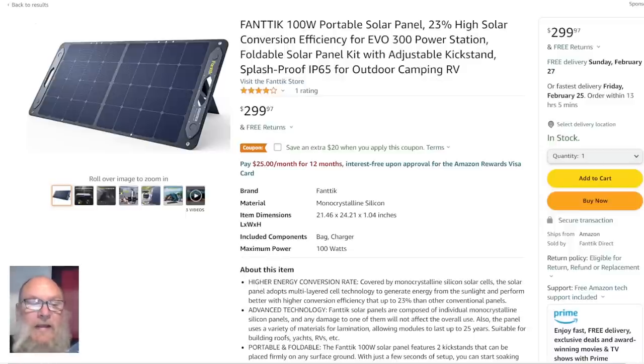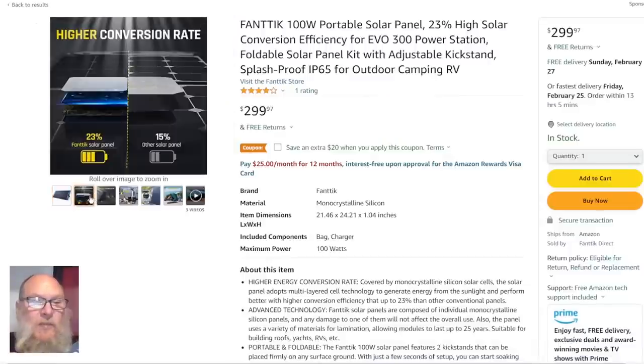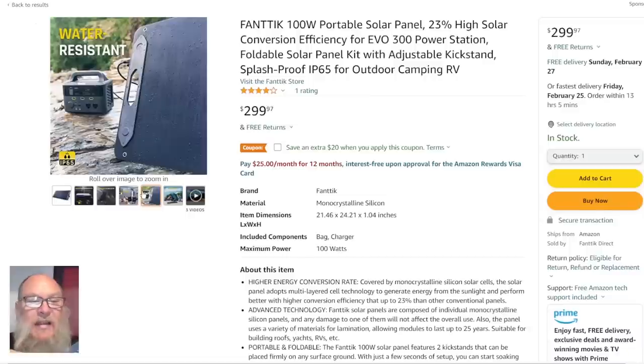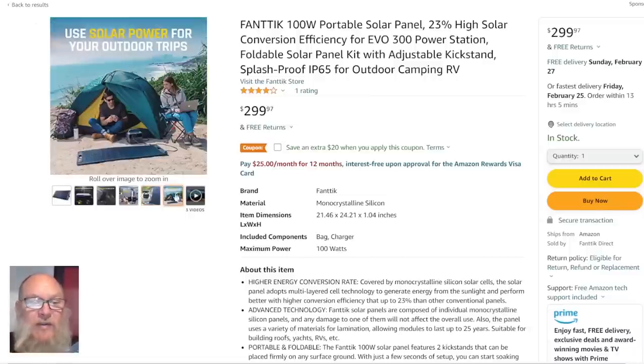Anyway, it comes with standard connectors that you can use on other devices as well. So you can mix and match. And that's one of the things I really like about what they're doing. Plus, they've got the coating on this, so you get a better conversion on it. It's going to last longer. It's water resistant, all that fun stuff.